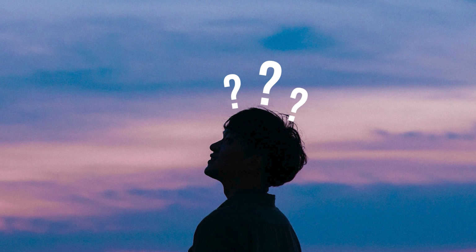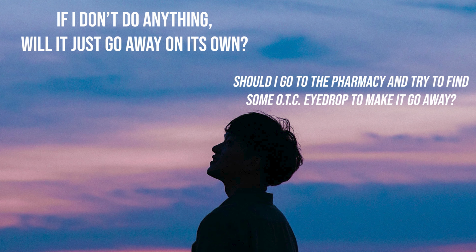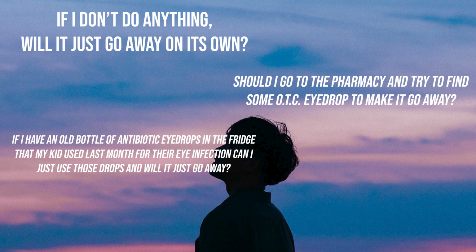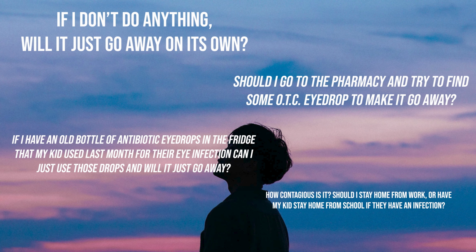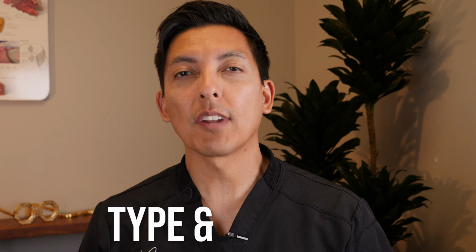When you get an eye infection, a lot of questions can go through your mind, like, if I don't do anything, will it just go away on its own? Should I go to the pharmacy and try to find some over-the-counter eye drop to make it go away? If I have an old bottle of antibiotic eye drops in the fridge that my kid used last month for their eye infection, can I just use those drops and will it just go away? Or how contagious is it? Should I stay home from work or have my kids stay home from school if they have an infection? These answers are really determined by the type of eye infection you have and how severe it is.